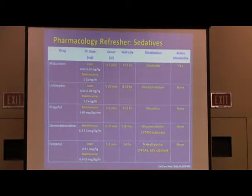So, like we do for the PGY-2s, a refresher on sedatives, really quickly. I'll just say that midazolam and lorazepam have similar onsets of action, and their half-lives are similar as well. Midazolam goes to oxidation, lorazepam to glucuronidation, and the big point between the two is that, yes, midazolam does have active metabolites that accumulate in renal failure. For propofol, onset is similar, it goes to oxidation, and has no active metabolites.